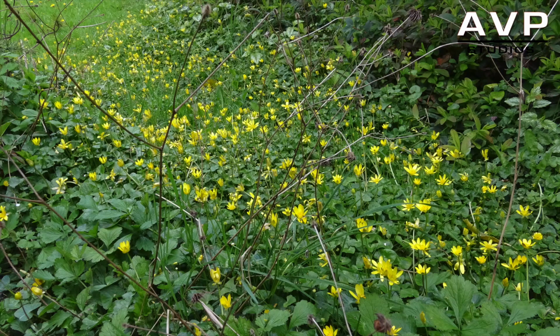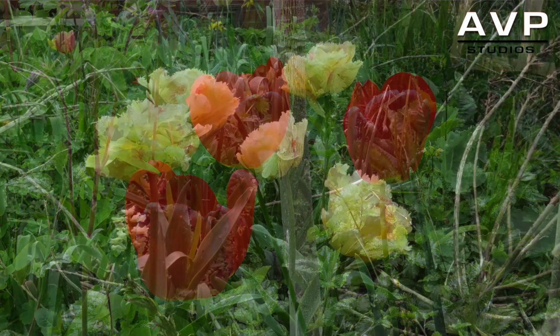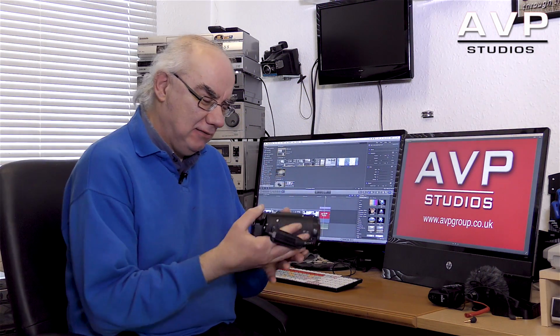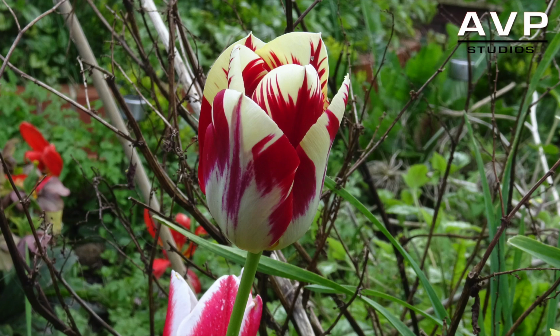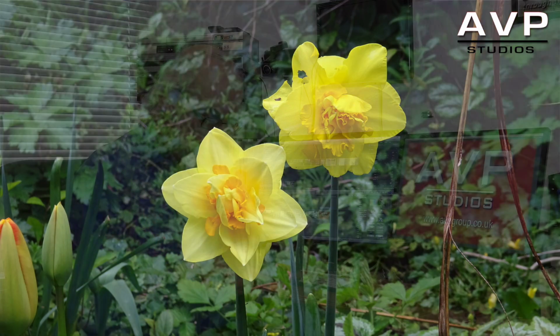And actually it does take stills. I've taken some stills with it. I wouldn't use it as a stills camera, mainly because of the form factor. Trying to take stills like that is a bit cumbersome. It's not really geared for it. But if you need to, the facility is there, and the stills are pretty good.